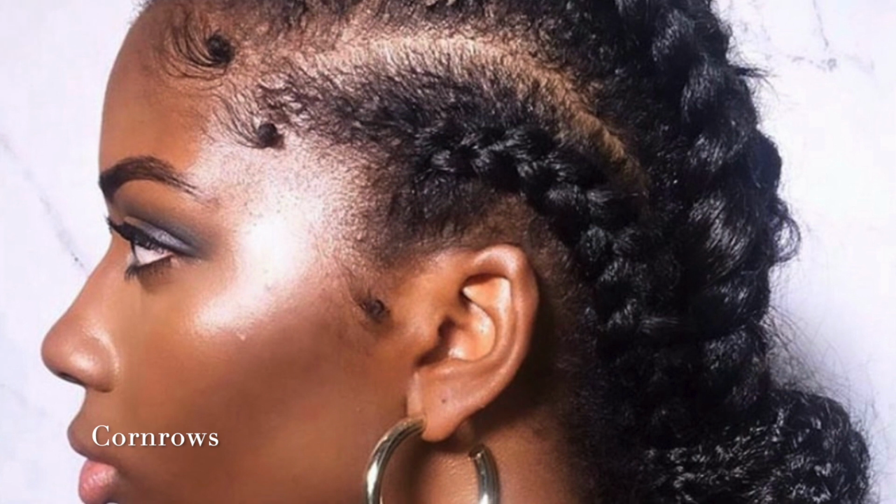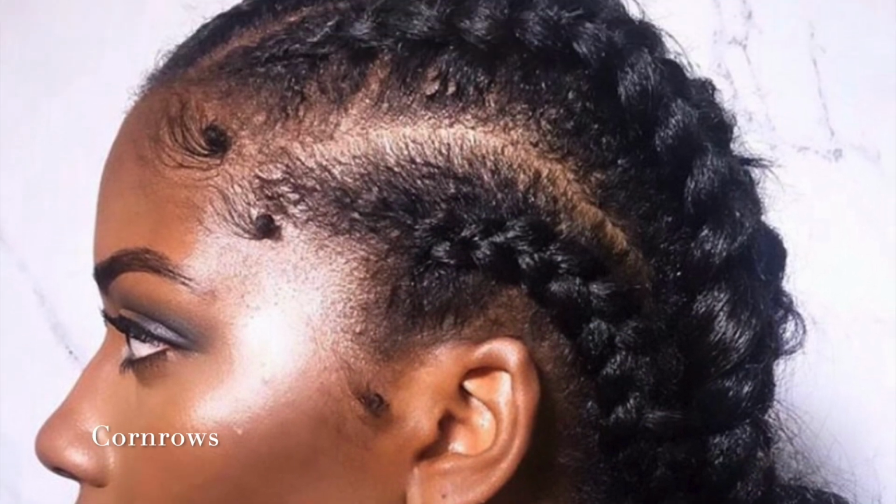Okay, so another style that I really like is cornrows. Now, some people say that this is not a protective style, but I beg to differ, because I feel like if you do them in a certain way, it can definitely be a style that you can wear for a long period of time, but you just have easier access to take them down and put them back in.